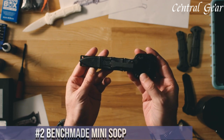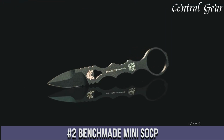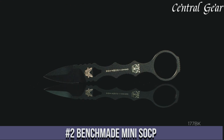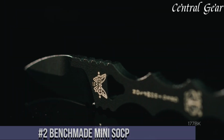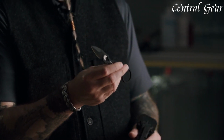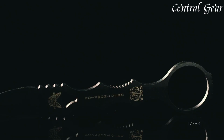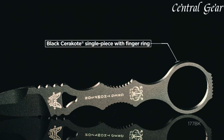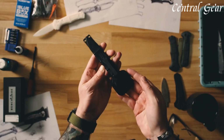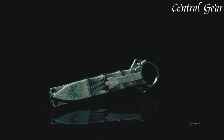Number 2. Benchmade Mini SOCP is a compact and highly effective tactical knife designed for discreet carry and quick deployment. With a 2.22-inch CPM 3V steel blade, it offers exceptional toughness, edge retention, and corrosion resistance. The knife's dagger-style blade and skeletonized handle ensure lightweight agility and a secure grip, perfect for self-defense and close-quarter situations.